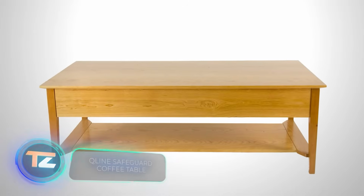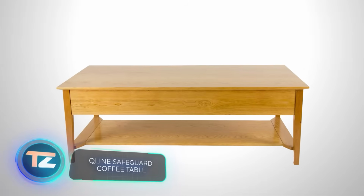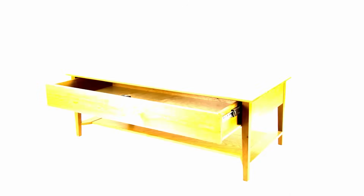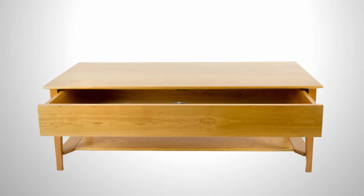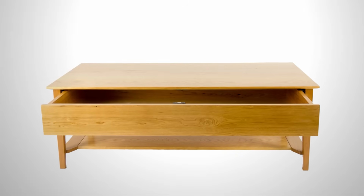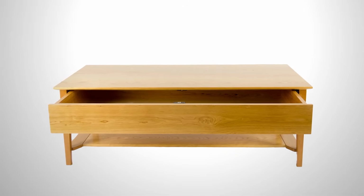The Q-Line Safeguard coffee table looks like classic American furniture, but hides a secret. Its design follows the traditional shaker kitchen style. Beneath the tabletop is a concealed drawer that slides out only if you know the patented mechanism, where to press and how to pull. Inside, there's enough space for a shotgun, handguns, or even the family silver.